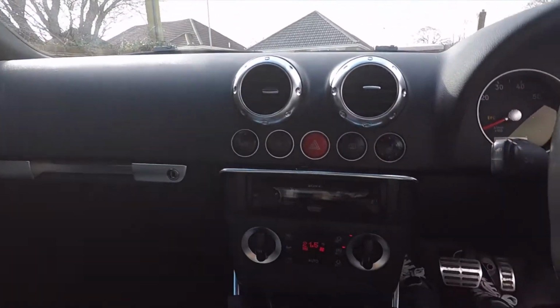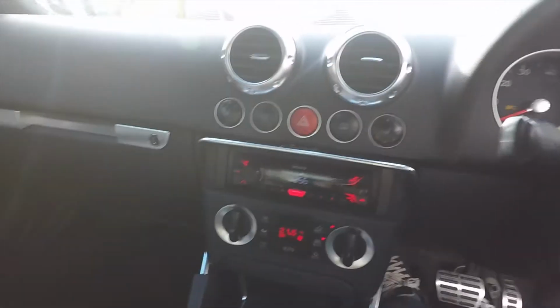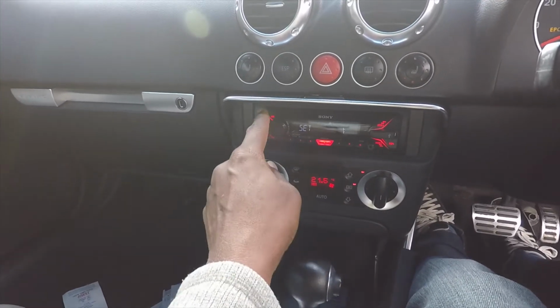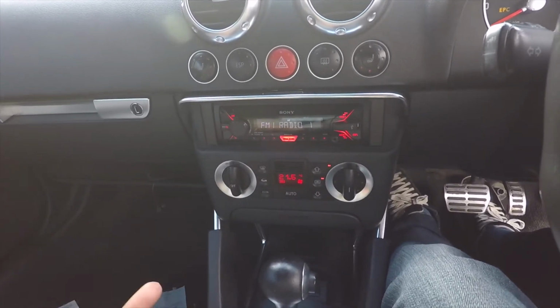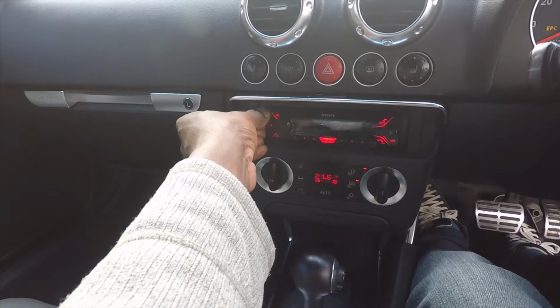I might even put a speaker or two in there, because unfortunately this 3.2 didn't come with the Bose sound kit, but it did come with a fancy Sony radio, which doesn't work too well. Well, it does, but it only works if you plug it in and then it doesn't turn off, which isn't so cool. But it's got a radio and it plays, but it's not all that great, so it needs to go. So it's gonna go.